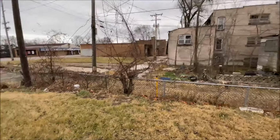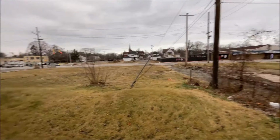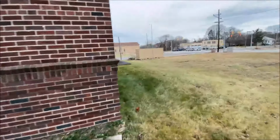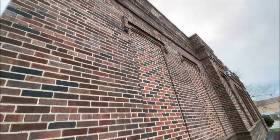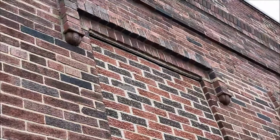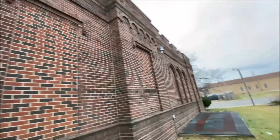Surrounding area. They got all these windows all blocked off now. That's sad.